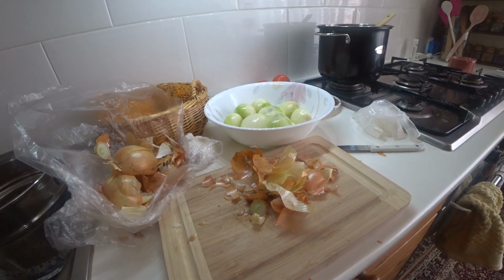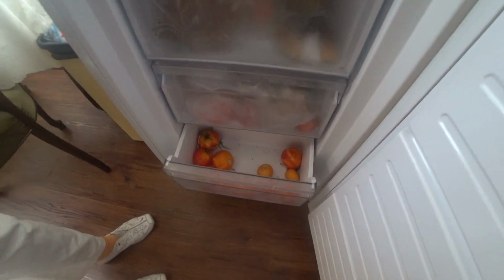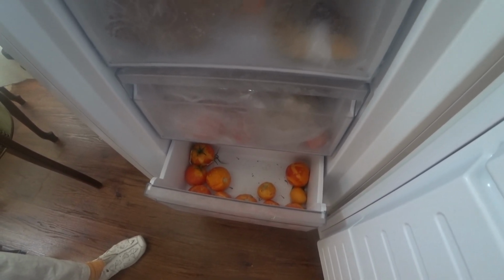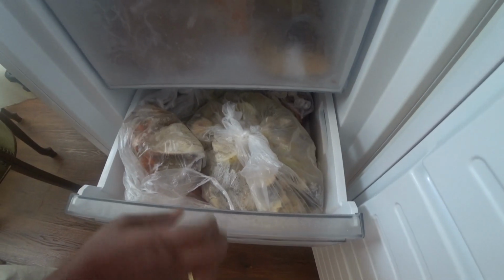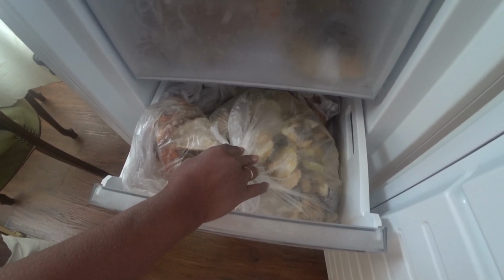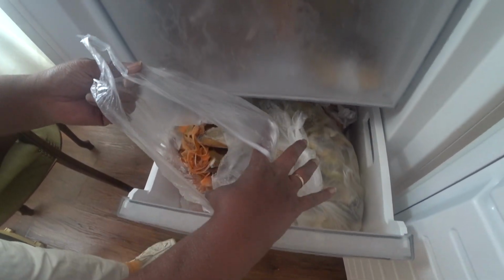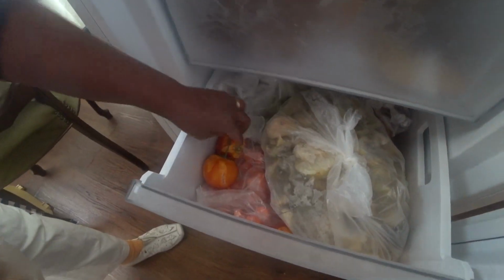I've also got leftover tomatoes. This was from our garden last year, but they are going into the compost bin. And here I have got, last year the neighbor gave me some pears, so I made a dessert out of the pears and carrot skin, banana skin, and a little bit more of the tomato.